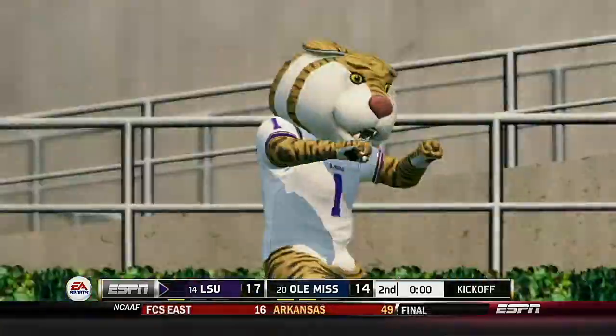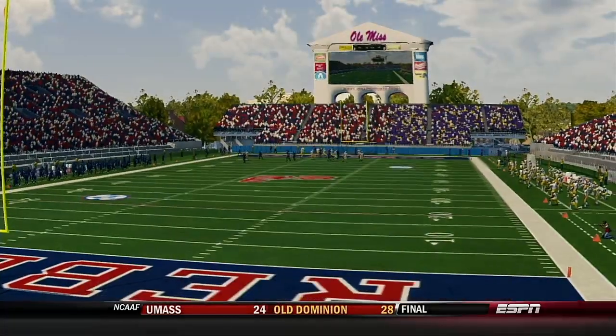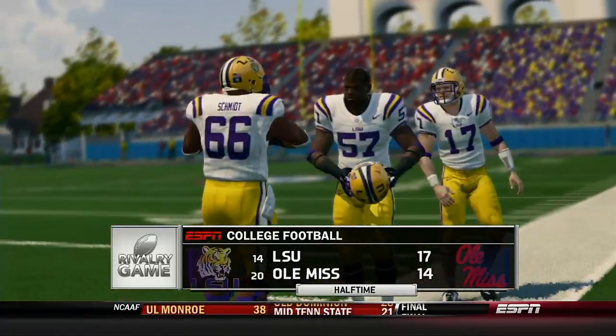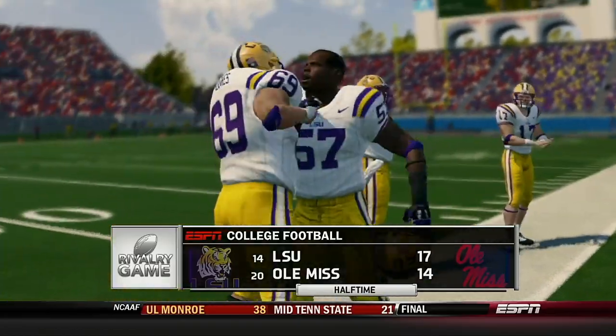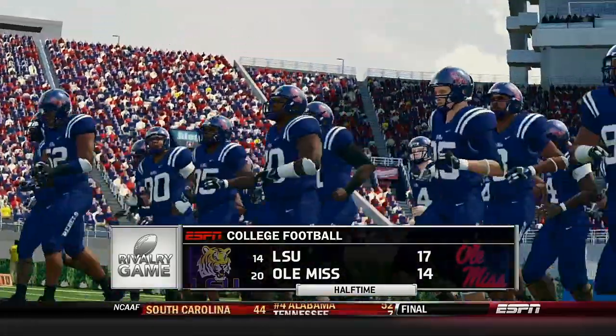Kicks away, and it splits the uprights. Even though they gave up a field goal here, that defense is feeling pretty good about themselves right now. It could have just as easily been a touchdown. We've played a half of football here. The Tigers with a 3-point lead.